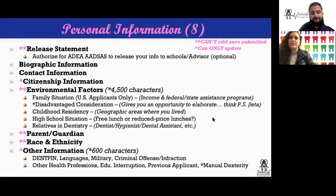Okay, so for personal info, to go more in depth on the 8 categories there. The release statement is just kind of like saying that you agree or you accept the ADEA AADSAS format. And then the second one would be biographical information.